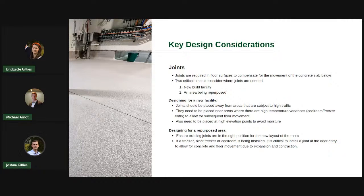Another thing that we often see is thresholds or freezer entries, in both new facilities and repurposed or refurbished areas. Freezers: the junctions between freezer and warehouse areas, or areas that have that big drop in temperature. A freezer will be negative 15, 18, 20 degrees, and then you've got the outside area at room temperature, or 10 degrees. So there's a lot of stress on that area. It's really important that it's thought through very carefully and planned around.